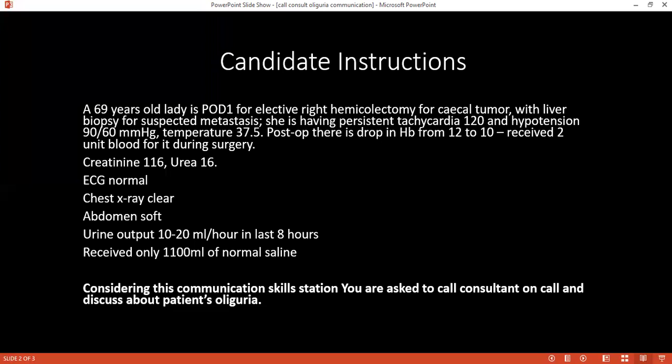Okay. So what's your plan for action? Okay, so for me, I think according to the fluid chart, the patient didn't receive an adequate amount of fluid, as she only received 1100 ml of normal saline. So I will start with the fluid challenge. I will give 250 to 500 ml of normal saline over 15 minutes, and then I will check the urine output again. If the vitals are not stable, we have to repeat the fluid challenge again, and then we have to continuously monitor the patient.